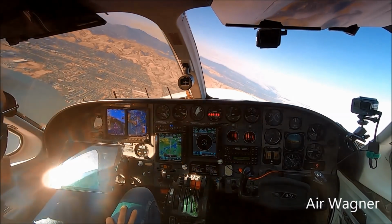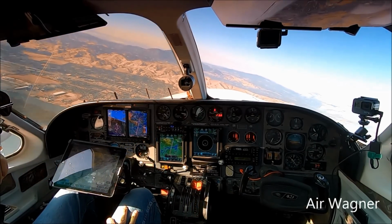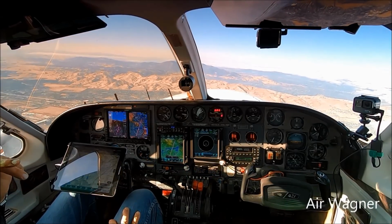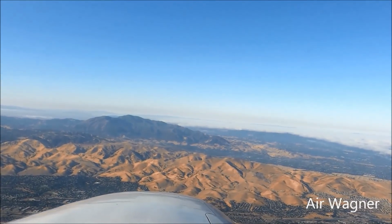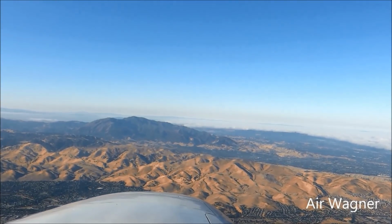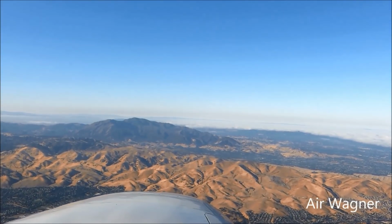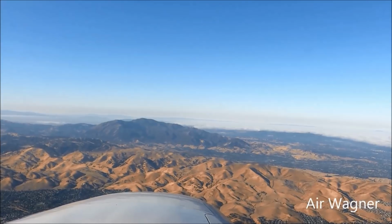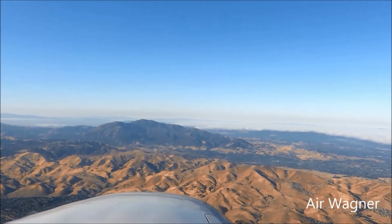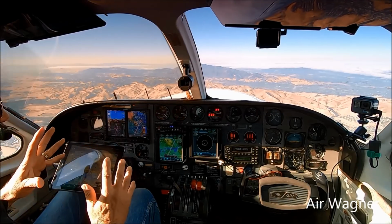Now, Mount Diablo is southbound, straight ahead as we roll out. Not quite straight ahead. Concord is under the clouds too, so you couldn't go to Concord, you'd have to go to Livermore. November 1 Sierra Papa, Oakland Center, 119.75 today. Okay, so we're halfway committed for the ILS. Let's set up for it.